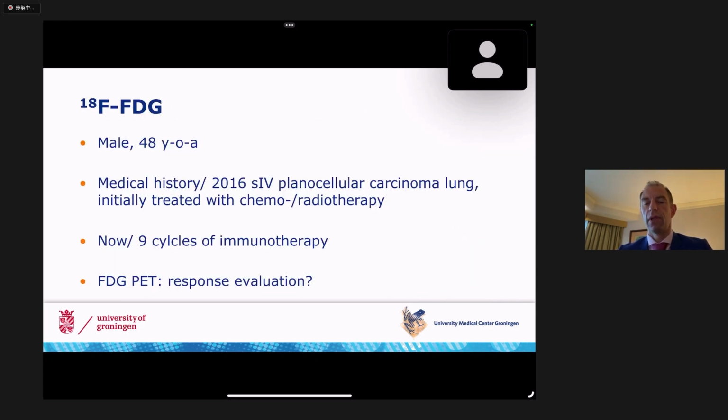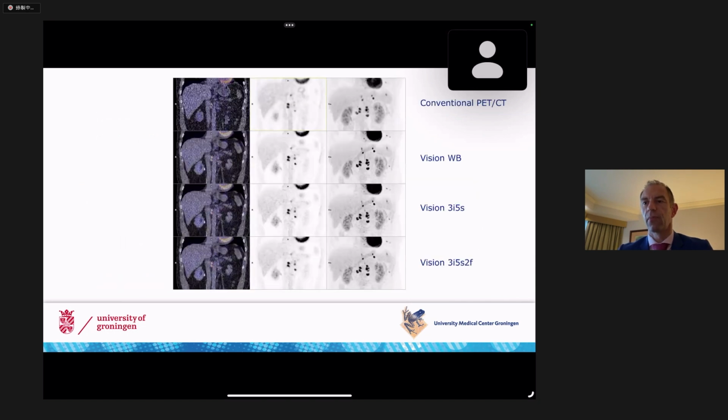Another case, another male case, 48 years of age, with a medical history of planocellular carcinoma 2 years before referral at that time point, which was initially treated with chemo and radiotherapy and had 9 cycles of immune therapy because of a progression of disease. And so this PET scan was performed because of response evaluation. On the top row, again, you see our analog, conventional PET-CT system, with underneath the acquisition immediately afterwards on the Vision with different types of reconstructions.